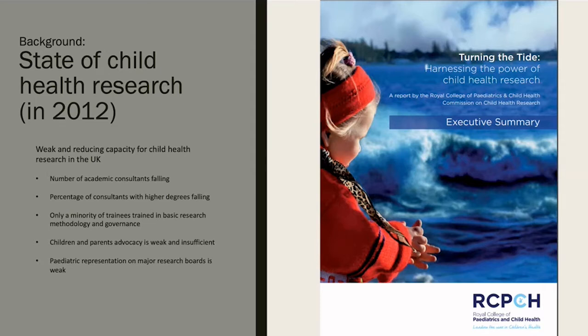Following this report, in the last decade, there have been some improvements, specifically the formation of networks and taking advantage of opportunities to take advantage of technology, to take advantage of electronic health records, and to decide as a network what research questions need answering. So I think there have been improvements.